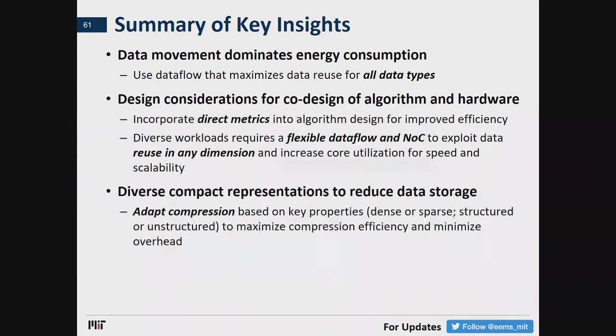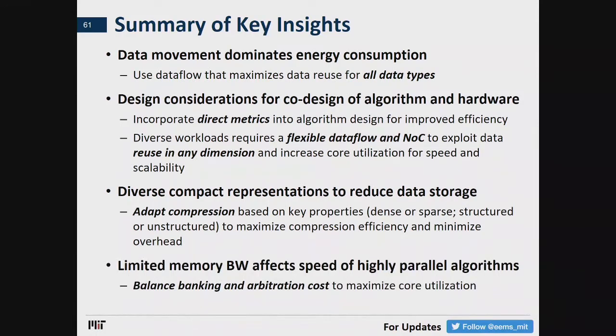When we're trying to compress data and have compact representations, it's also really important to be able to adapt that compression depending on the key properties of the data. Even within one application, the data can be dense or sparse, structured or unstructured, so you want to adapt to that in order to maximize compression efficiency and minimize the overhead cost, both in terms of the representation and the energy spent. And then, to minimize the energy cost of data, you need to limit the memory bandwidth. This affects the speed of highly parallel algorithms, so you need to balance both the banking and arbitration costs to maximize core utilization.